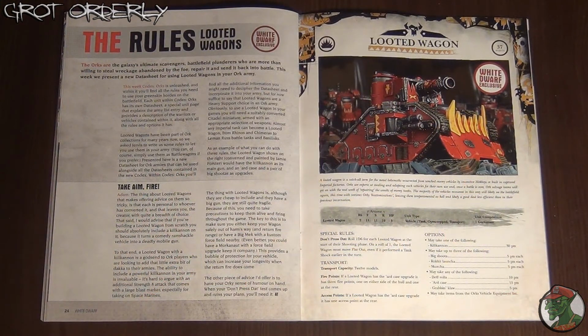Now, the most interesting thing in the whole White Dwarf is the White Dwarf exclusive rules for the Looted Wagon. These rules are exclusive to White Dwarf. Apparently, they are not going to be included in the main codex, which is a shame. Again, Orc players will have to look into 2 or 3 sources to find all the rules they want, like it was so far with the Dakajets, Blitzabombers and Scorchers, where we had to look through Crusade of Fire, Death from the Skies, or White Dwarf issue something something, I think 317, to find the rules for the Dakajet, because they were not in the codex. And yet again we get an additional set of rules.